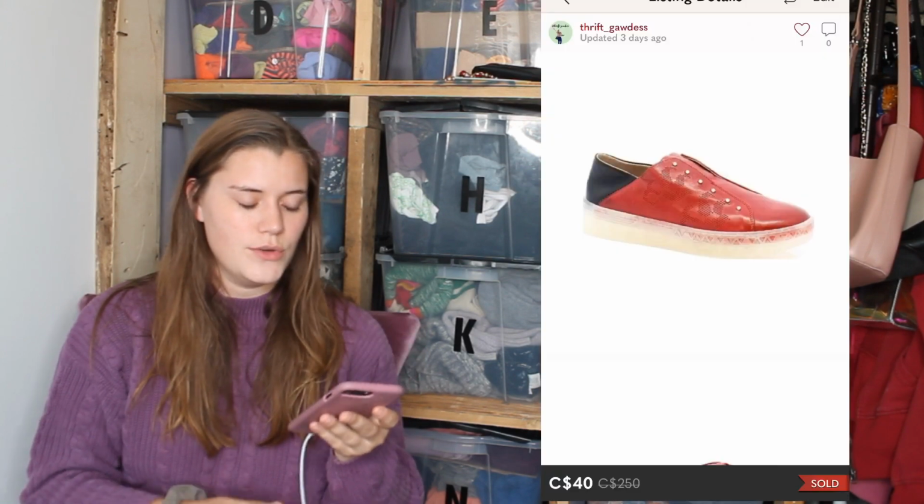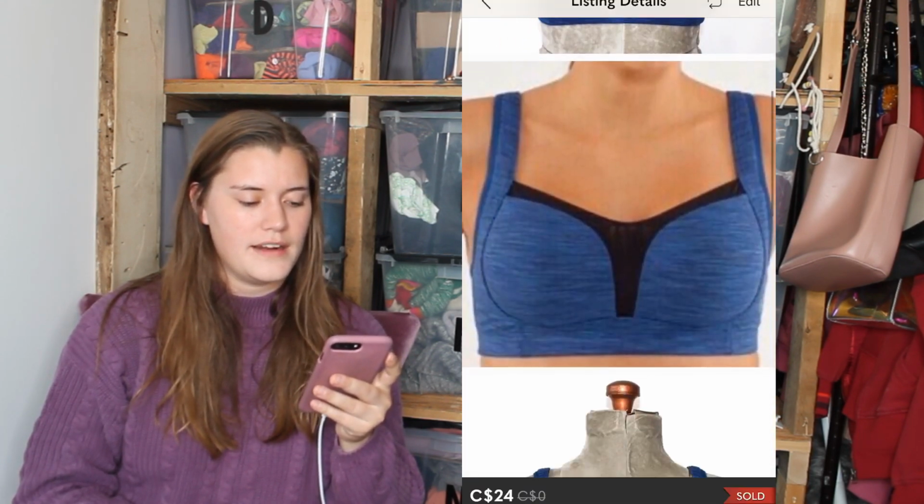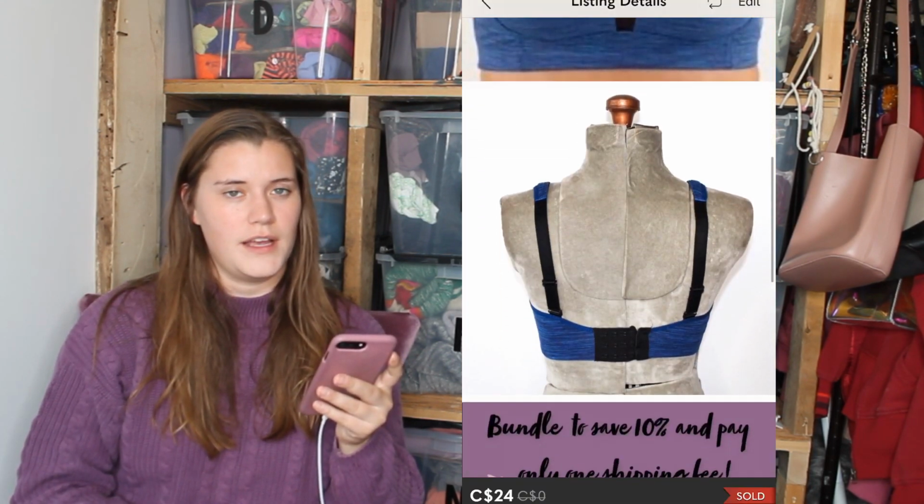Next, I was really excited to sell these because I've had these for literally forever. They have a new tag of I think $250 on them, but I had them priced so low and they just weren't selling. I think I had them at $65 and then someone sent me a $40 offer and I'm like, girl, you take them because I'm sick of seeing these on my shoe rack. So I sold those. Next, on the 20th, was this Lululemon Tata Tamer bra, and I picked this up at the bins. I had it listed for maybe a week or two and it sold on an offer of $24.